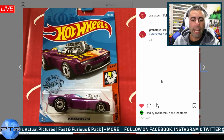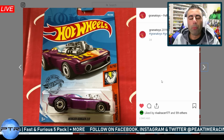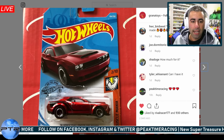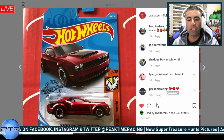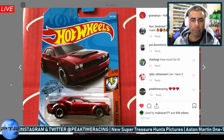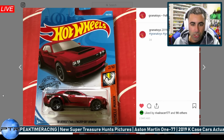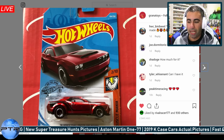We've got the brand new Roger Dodger 2.0. We're seeing lots of 2.0 variations of fantasy cars this year. So there's your Roger Dodger 2.0. Interesting. Then there it is, the Super Treasure Hunt of the 2018 Dodge Challenger SRT Demon. This one looks very, very similar to the mainline color variation wise. I don't see the color difference. Maybe it is more of a Spectraflame paint job on the Super. But very interesting, I am looking forward to this one.